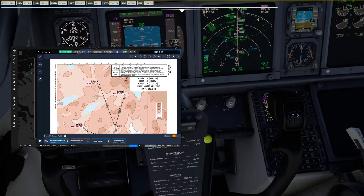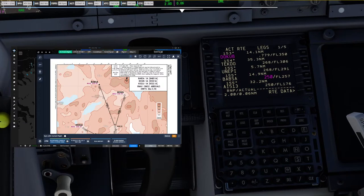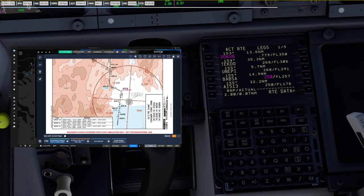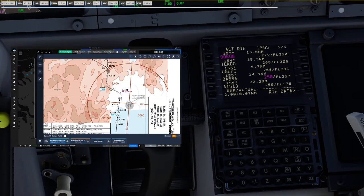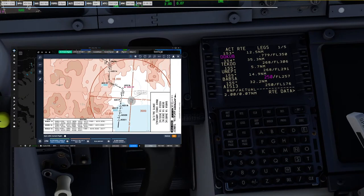Then let's quickly do the approach briefing. Threats for the arrival. We're fairly unfamiliar with the airport, but the main thing is going to be that the airport is located in the valley. So we have high terrain all over the place. And we are eventually going to get via the Arnav STAR into the downwind and then receive radar vectors towards the final. So, that should cover the threats.